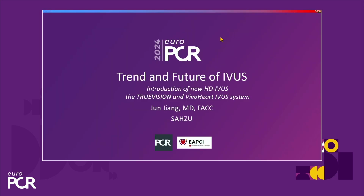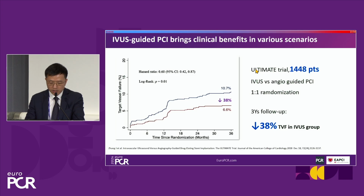Okay, thank you. As we know, IVUS already has more and more evidence which supports its use and also proves its advantage over angio guidance. For example, the ULTIMATE study, which was also conducted in China, included more than 1,000 patients from the real world, which shows that with IVUS guidance during the 3-year follow-up, we can reduce target vessel failure by 38% compared with angio guidance. Very, very strong information.